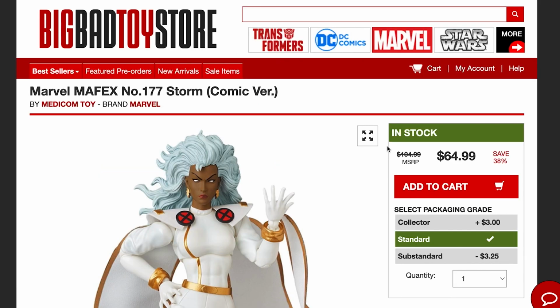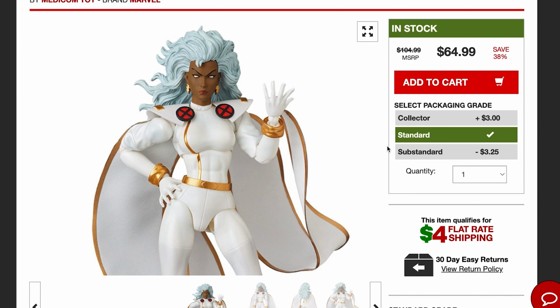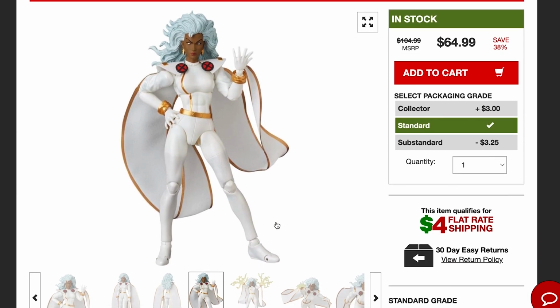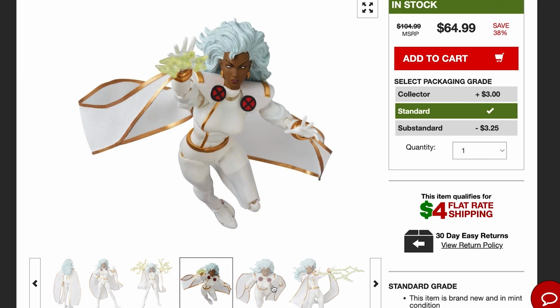Then we get into some Japanese connections. This one is the Marvel's Mafex Storm comic version. Oh my gosh, guys. This is a really good savings. 38% off from $104.99, $64.99 for this particular character. The white suit Storm has always been one of my absolute favorites. She looks stunning. And it's interesting that they should call this the comic version, because her white suit was more featured in the animated series. So it's interesting that they brought that over to the comics eventually.